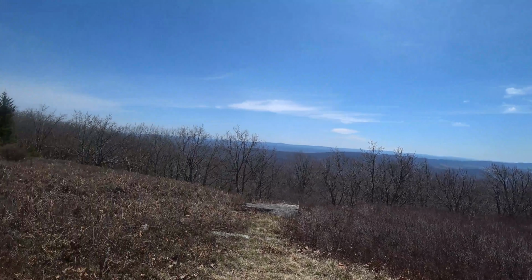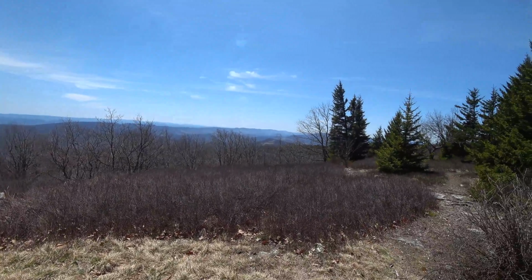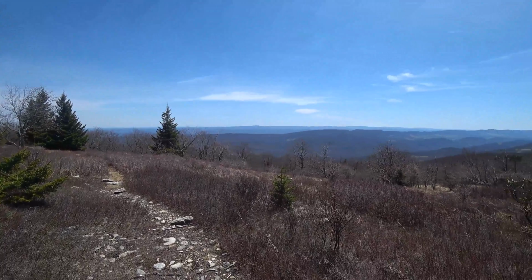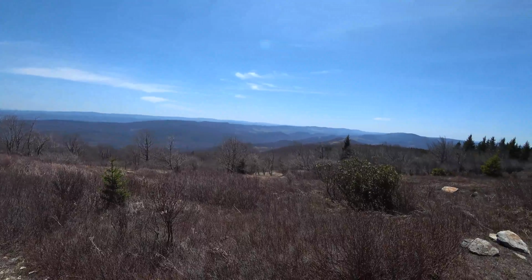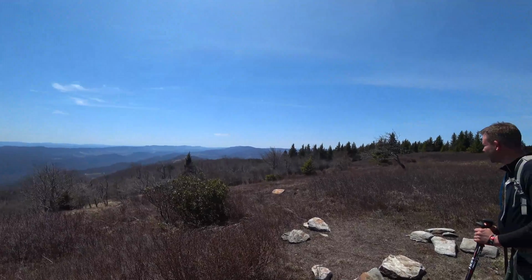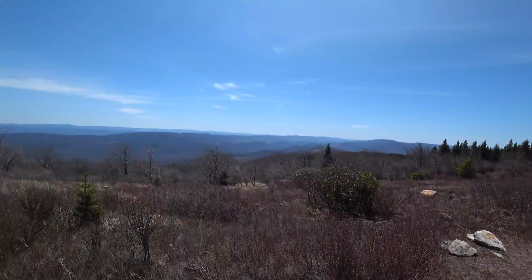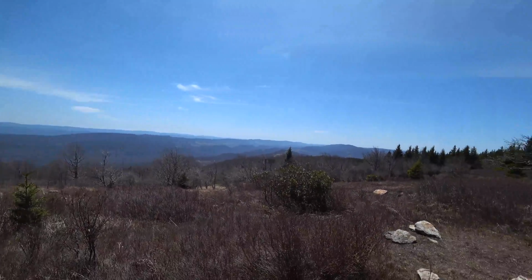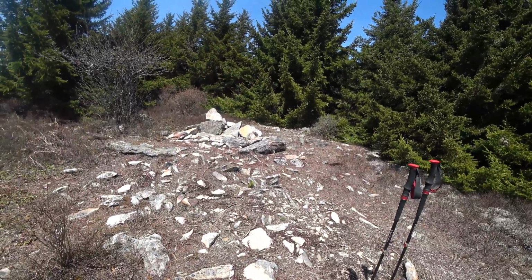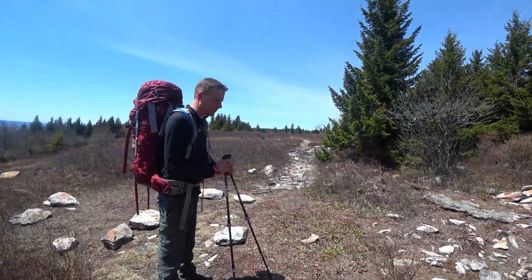Nice. This is why you hike. Right here. This is why you do it. So we're a little bit further down from the last vista. This is pretty. This is well worth it right here. So other people must think so too. They've put some rocks up for a little sitting area. And it looks like we're going that way.